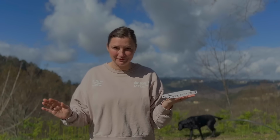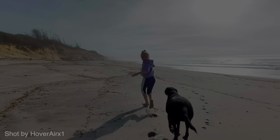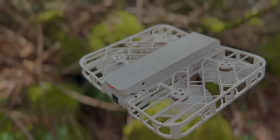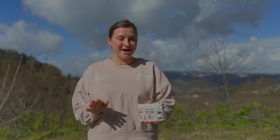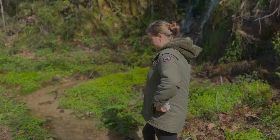HOVERAir X1, which is the coolest bit of kit. We've actually had it for quite a while because we really wanted to push it to its limits, test it, and actually have some fun with it. What really stood out to me with this is the ease of use. I personally am a technophobe, but I have actually managed to work out how to use it within seconds. Next thing was the size. You can literally pop it in your pocket.